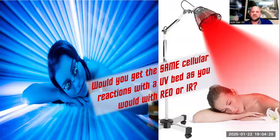Now, if we go over here to the right side and we've got that infrared type of sauna, we get some different awesome things that occur. But no matter how high you crank up that infrared device, all you're going to get is more of a dose of these infrared photons. You're going to get a heating effect. You will never ever produce melanin. You will never ever produce vitamin D.